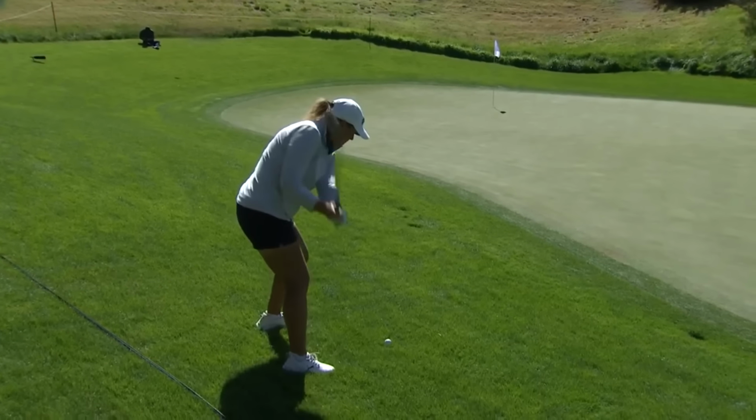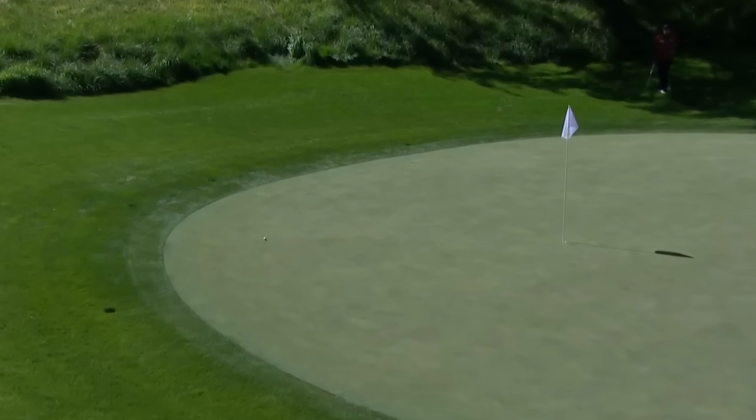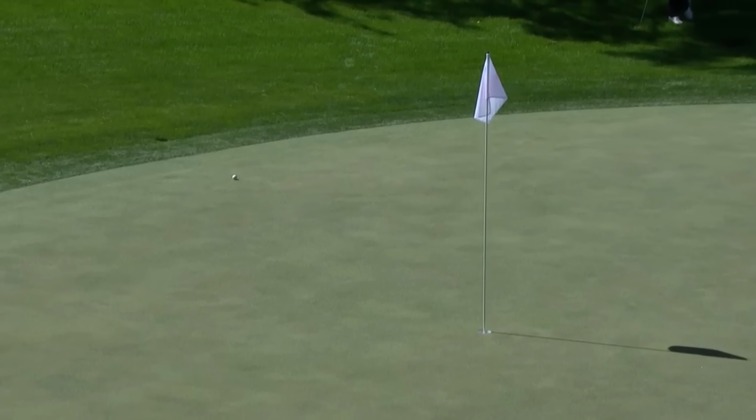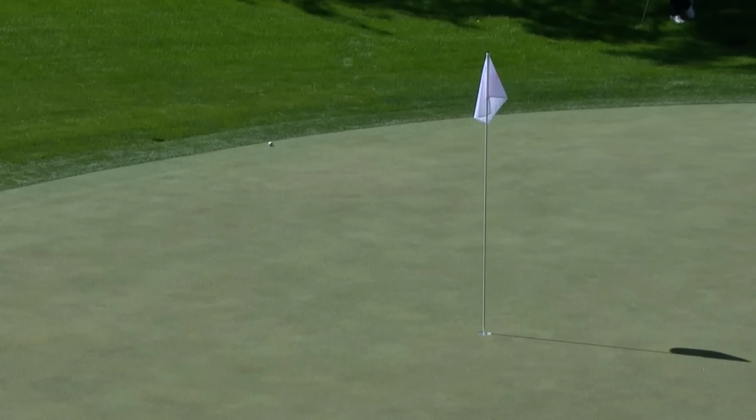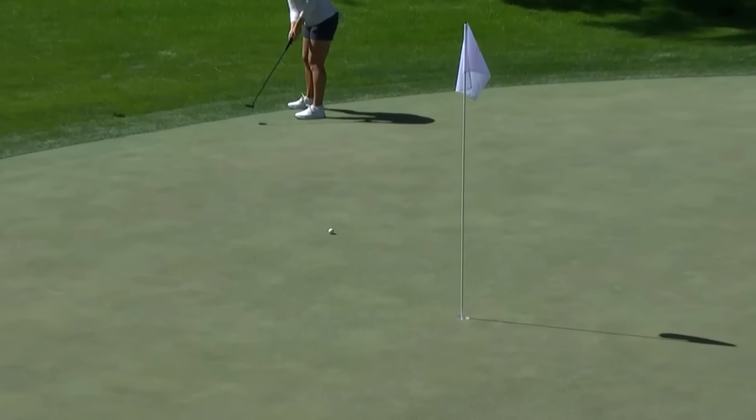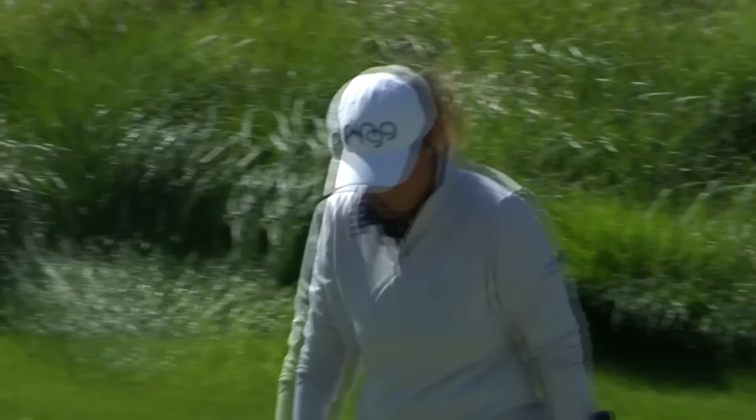Third at 10, Kay. Gonna take incredible talent to even get this inside of Ariya's shot. And that right there was about as good as she could do. And it still releases actually off the green. But will we see a concession here?